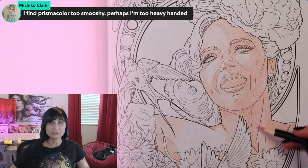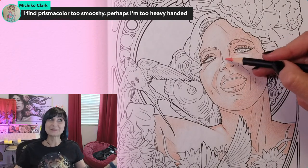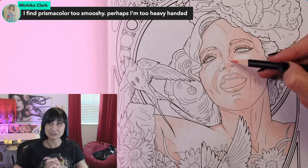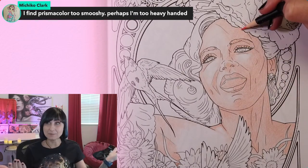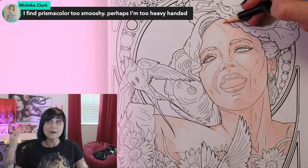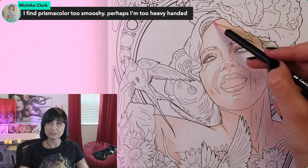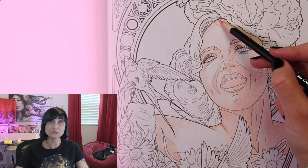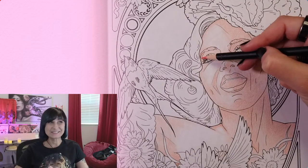So I would agree that's probably too heavy a hand, in which case Black Widow skin tones would actually be better because they're smoother. And since we're doing a review of Castle Arts, let's talk about the application. I'm working right now with a very light pencil, one of their lightest. The name popped up on the screen when I pulled this pencil out. So whoever took note of that, let us know in the chat what that was.